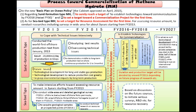From 2016 to 2018, we are also supposed to conduct the next offshore production test. For your information, in this plan, research on the seabed type is included for the first time; we are targeting the sand formation type. We believe that we need to conduct the next production test mainly for the purpose of verifying our countermeasures against technological issues such as sand production, which terminated our first production test last year.